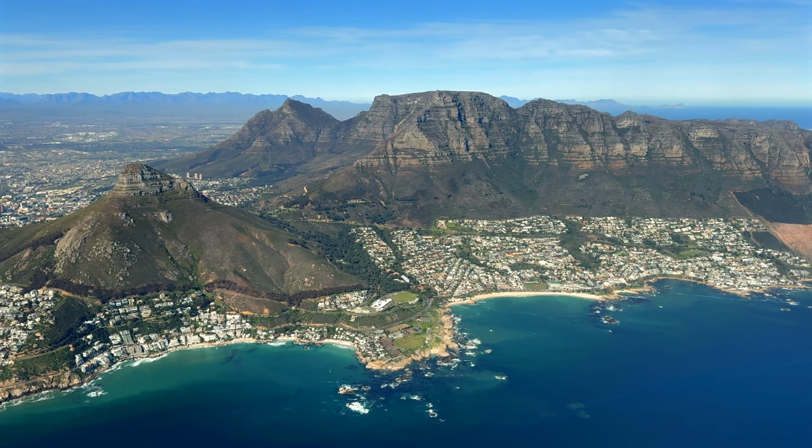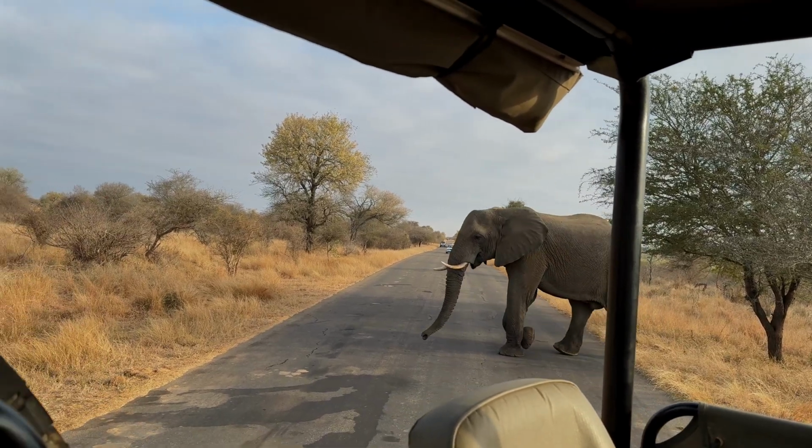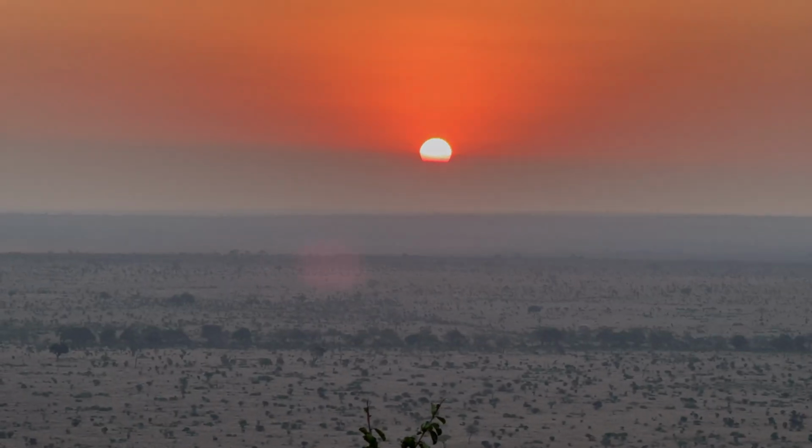Imagine breathtaking landscapes, epic wildlife safaris, and a culture that's as diverse as it is fascinating. Once you're there, all those hours on the plane will feel like nothing. But before you can enjoy all that, you're gonna need a South African visa.